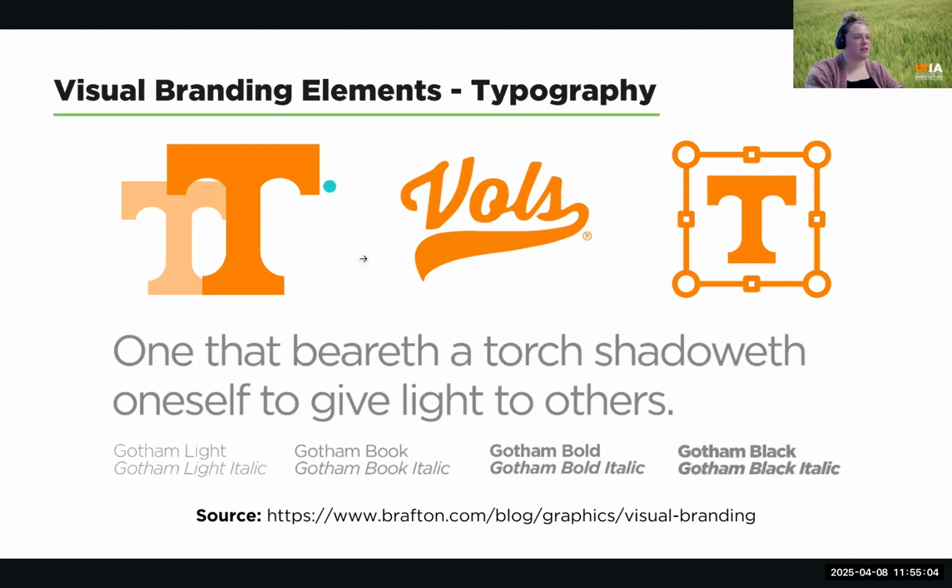And we've got a couple of different examples on here, even the script for the baseball team, the Power T, and then this font here, this is called Gotham. We use Gotham in all of our university publications, graphics, that kind of thing. Actually, the fonts up here on my PowerPoint slides are also Gotham. So we use that on purpose to be as consistent as we can across the board in all areas of work that we do for UT.